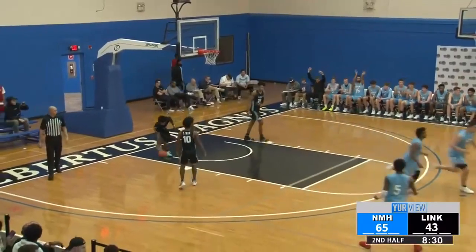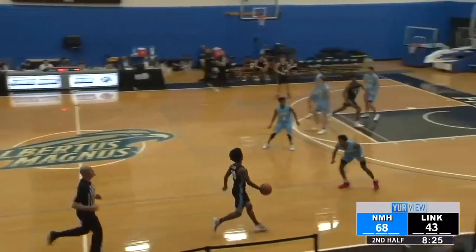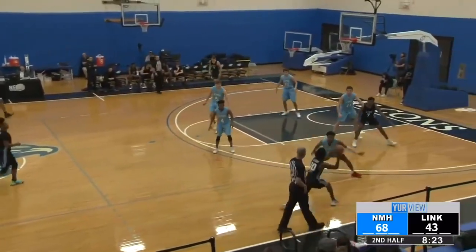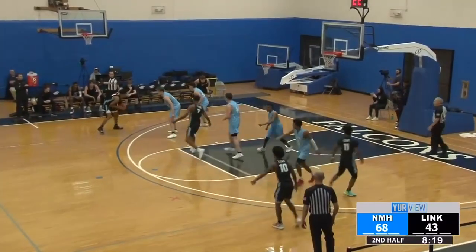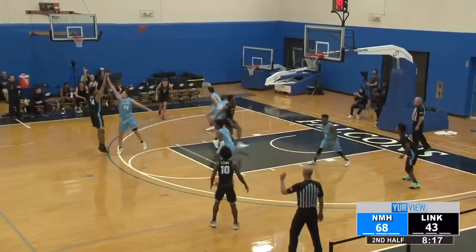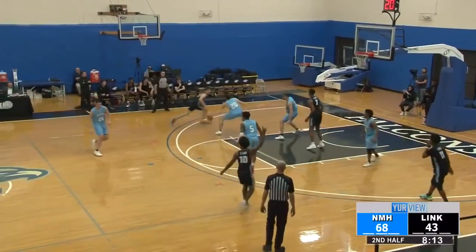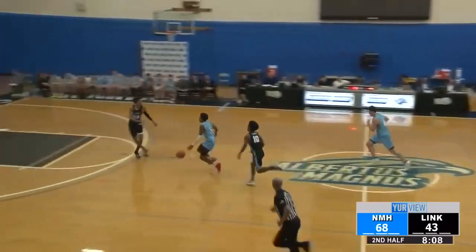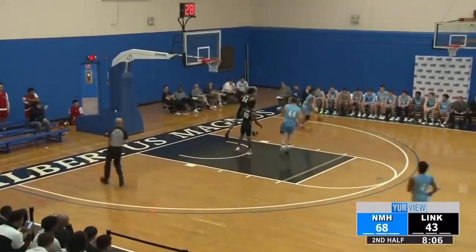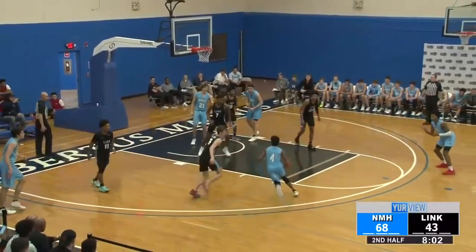Silverstein nails the triple from the top of the key. Makes it 68-43. Now Hall will try to respond. Bad shot. Can't get the shot to go. Pruitt the offensive rebound. Engler spinning his way in, throws into traffic. It's ripped off by Brown. Brown thought about taking it to the hole. Instead, he'll back up. Good decision.